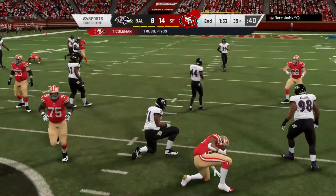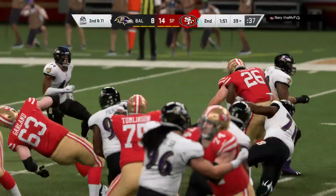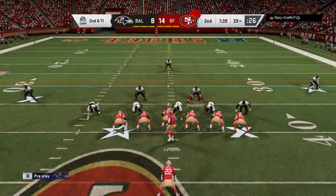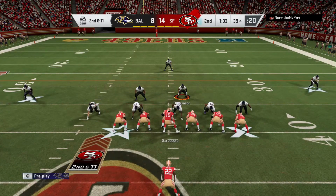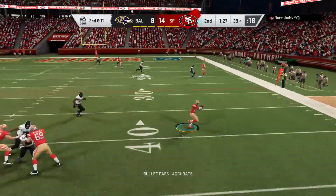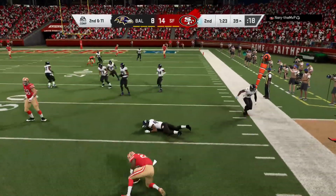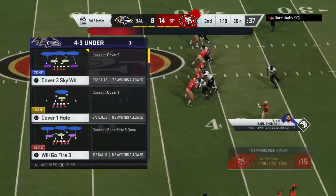Here's a run on first down that won't even get back to the line of scrimmage. He will lose a yard. It'll be a loss of 1, and that'll bring up a 2nd and 11. Garoppolo after the fake give to Breida. That'll be complete to Breida. They'll wind up getting 10 back as that sets him up for 3rd down.